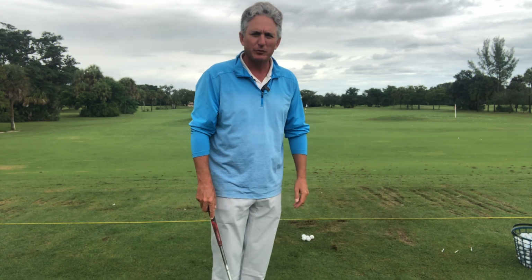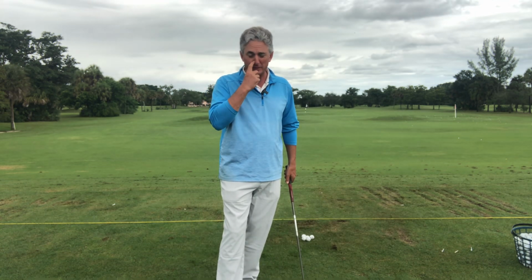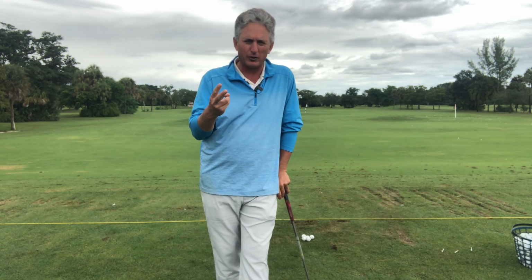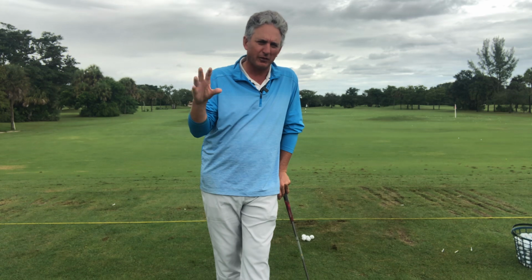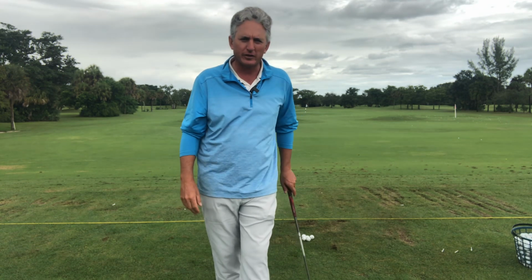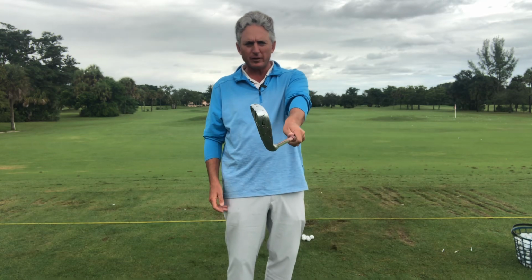Okay. And number 3, the third fundamental, is accuracy. So you want to be able to control the curve. Number 1 fundamental is contact, number 2 is power. The tour players, the best players in the world, do those no problem. They hit the ball solid enough, they hit the ball far enough. For number 3, it's controlling the curve. How do you control the curve? Well, you have to learn how to control the club face.